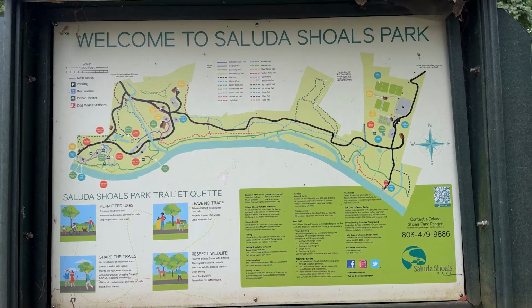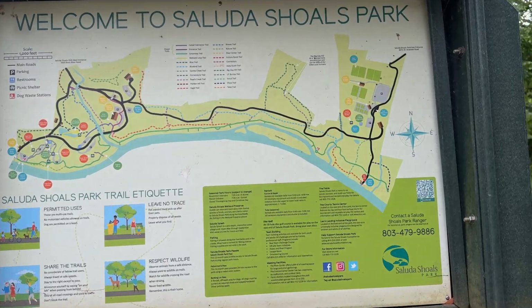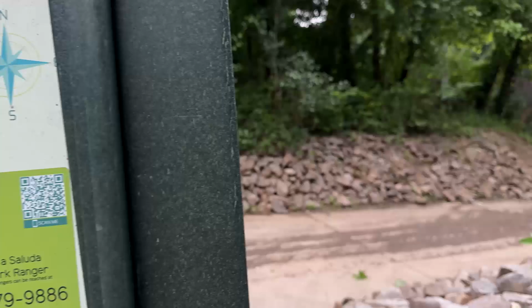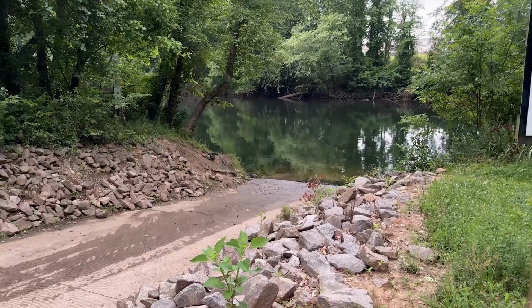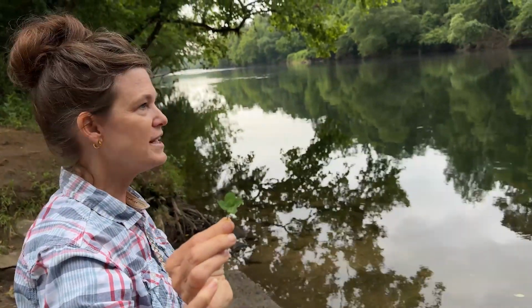We have made it to Saluda Shoals Park. It's really close to the place that we stayed last night. This place is awesome. You can ride bikes here. There's a dog park. There's water, a river you can fish in. And it's really, really beautiful. I found my 4-leaf clover for the day. And we're down here by the water.